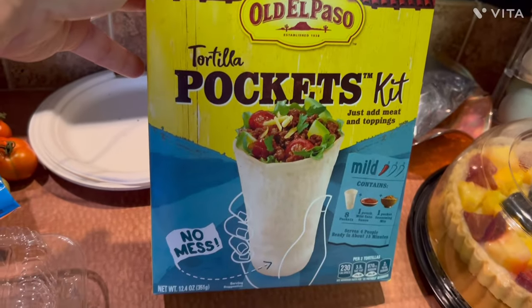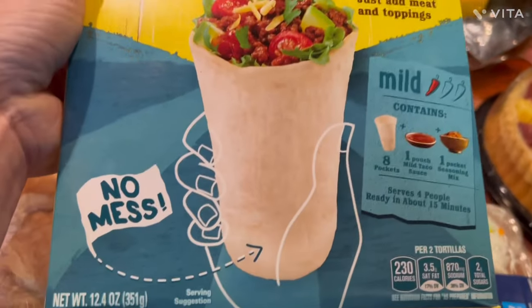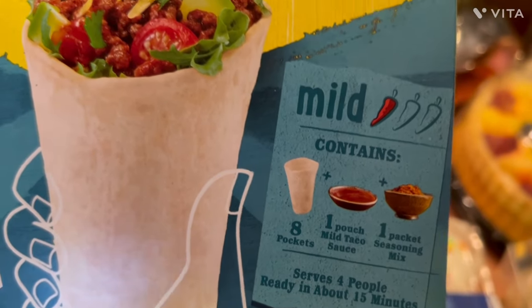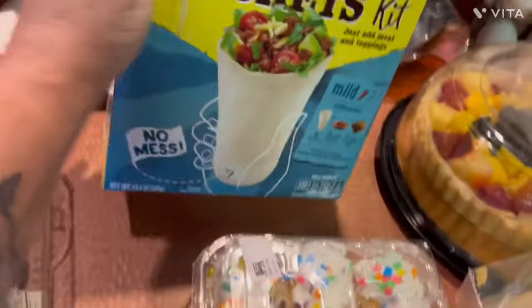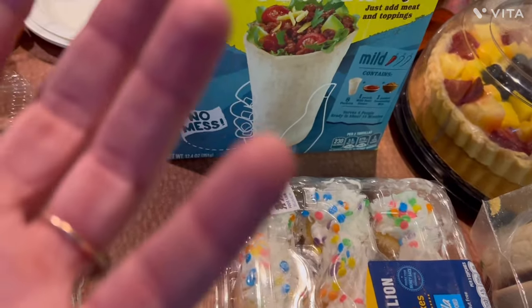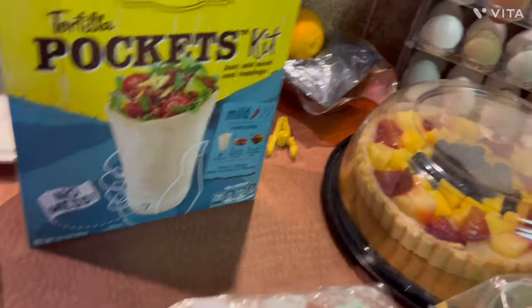Tortilla pockets kit. Now, if you remember, I have one of these on the shelf. I actually got these the last time I went, and I have not used them yet. But I think I have an idea as to how to use them. My husband showed me a thing where you can close up the tortilla almost like an actual pocket where it's closed up, and kind of pan fry them. So I might try that.